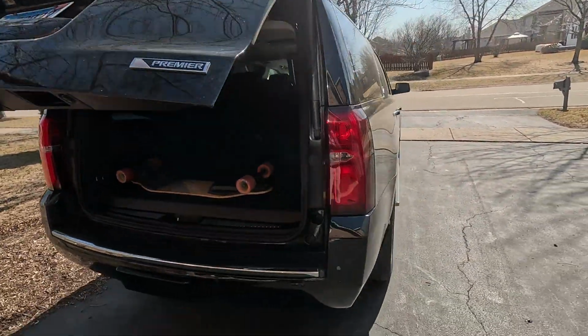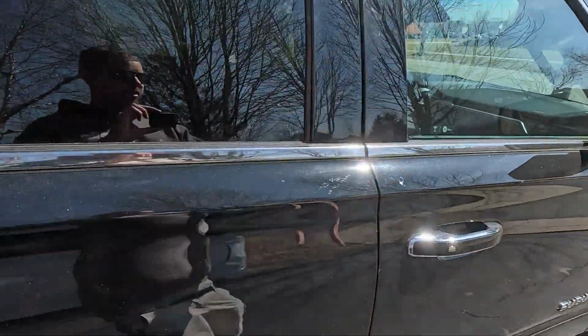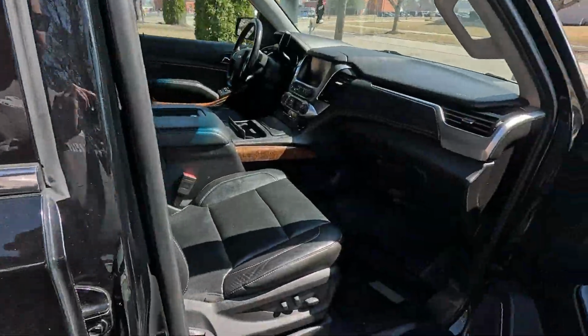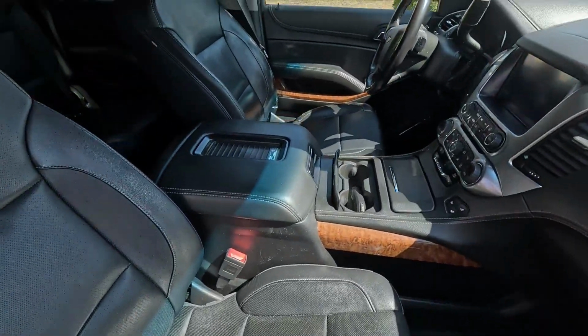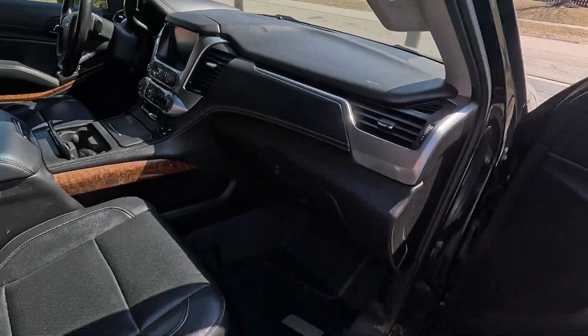So this car is pretty clean. It does have a little bit of dust on it. It's black, so it kind of shows everything. The interior is in pretty good shape. It's ready to go.